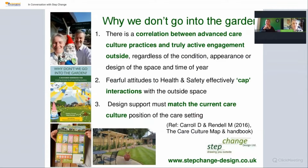So why aren't care home gardens more actively used? The overarching finding is that there is a correlation between advanced care practices, so what gets referred to as person-centred or relationship-centred care, and truly active engagement outside, regardless of the appearance or the design or the time of year of your garden. This was really because those care settings that are truly person-centred are focusing their care around supporting residents individually to live the life they would choose and to engage as and when they wished outside. And so they were making this happen through the way their care wraps around that individual.